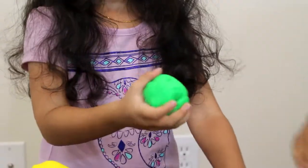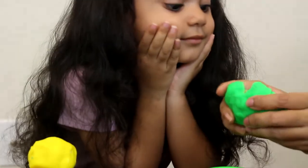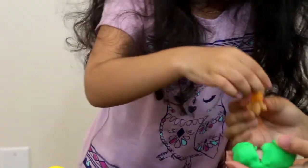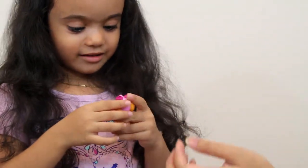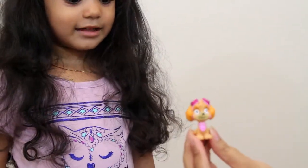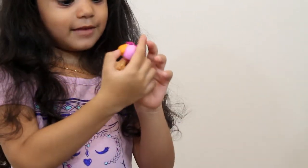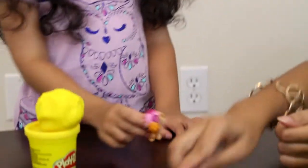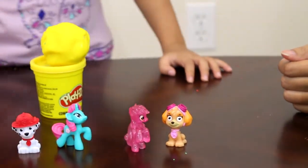Okay, green one. Let's see who we have in the green one. Sky. Green surprise is Sky. She's wearing a helmet and necklace. Yeah, she is pink and orange here. Look. It looks like magic. Wow, Sky is so cute, right? Yeah. Put it here. Okay. Oh, Marshall is down. Put Marshall up. Okay. Ah, that's so cute.